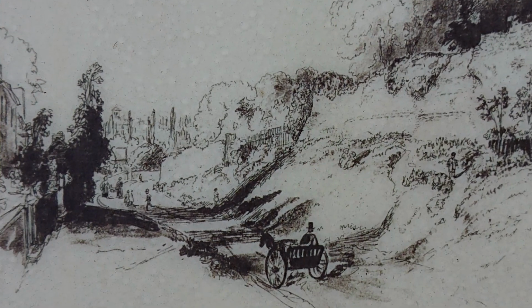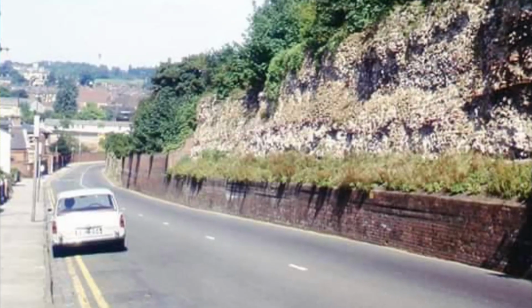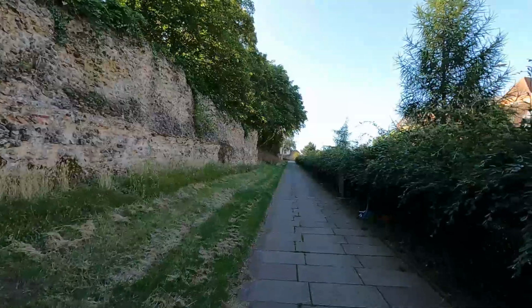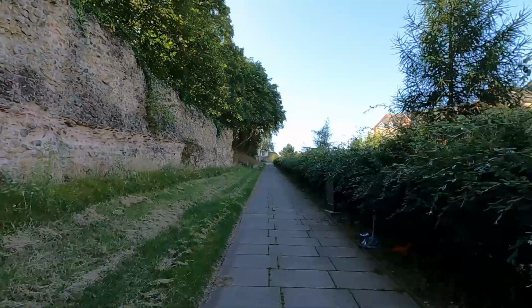This used to be a nice little country lane at one point, and they built houses here and a nice little residential community. But now, as you can probably hear, the traffic, there's a very busy dual carriageway on my right hand side. I guess it's good for the town that the traffic can go past without having to go through and clog up the town and the high street with extra traffic.